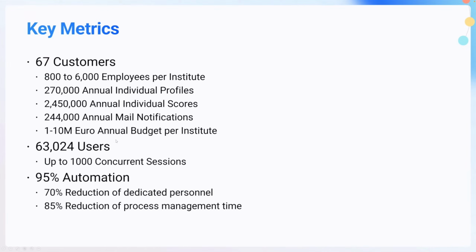Automation, very important. The return on investment for the customers. 95% of automations refers to management processes that have been automated by the software. 70% reduction of personnel dedicated to the system management, which can therefore be employed in other activities. And 85% reduction of process workflow management time.